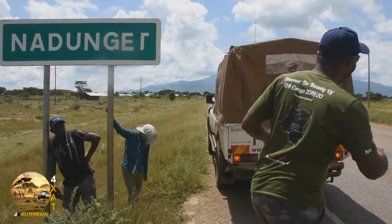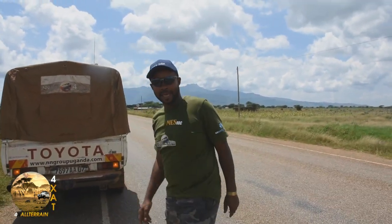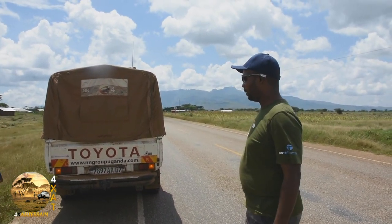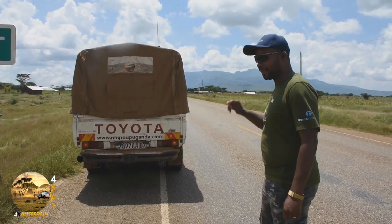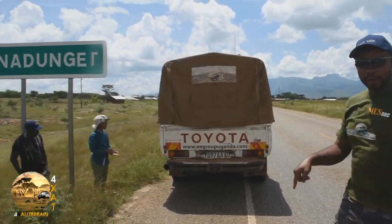Look at the beautiful landscape of this. This one is, I can call it, a landmark of Moroto. It's a signpost of Moroto. This is a landmark, and it's also a landscape. Beauty. Madunget is where we are right now.